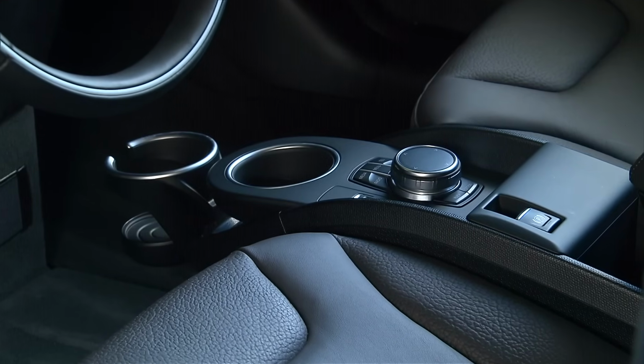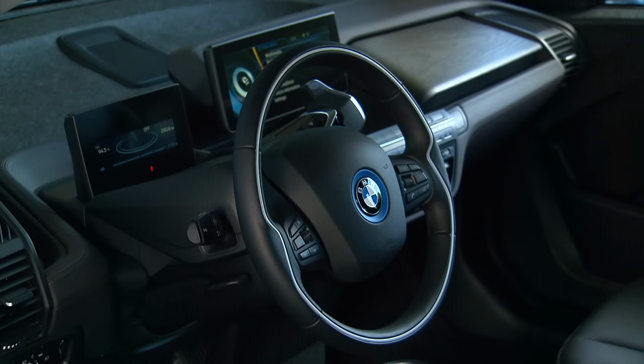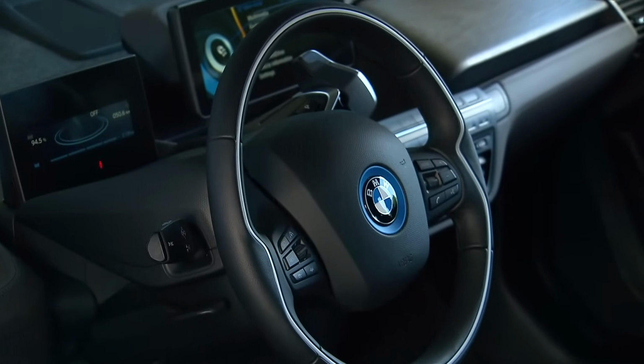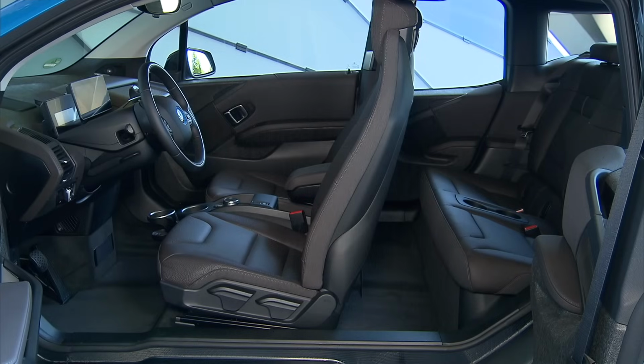I've seen photos of other owners putting ridiculously large things in the back of their i3s with the seats folded down, washing machines, stuff like that. Things that, with cars of this sort of shape and size, you wouldn't necessarily expect to be able to transport, but it's an incredibly useful, versatile little car. And it's not just a city car.